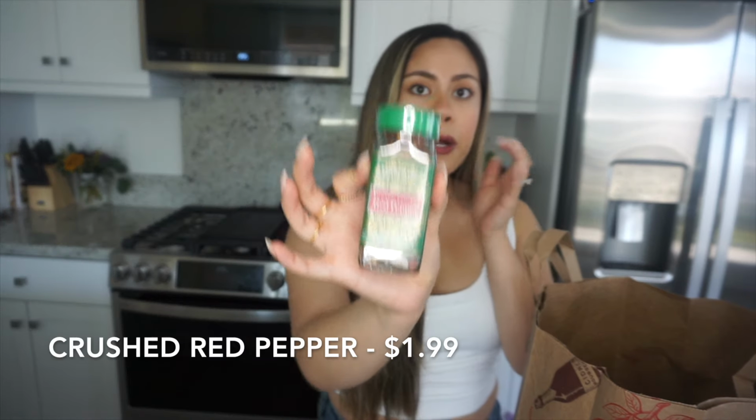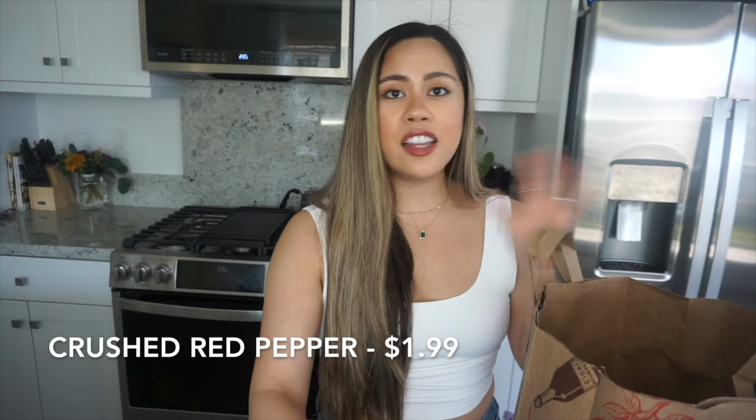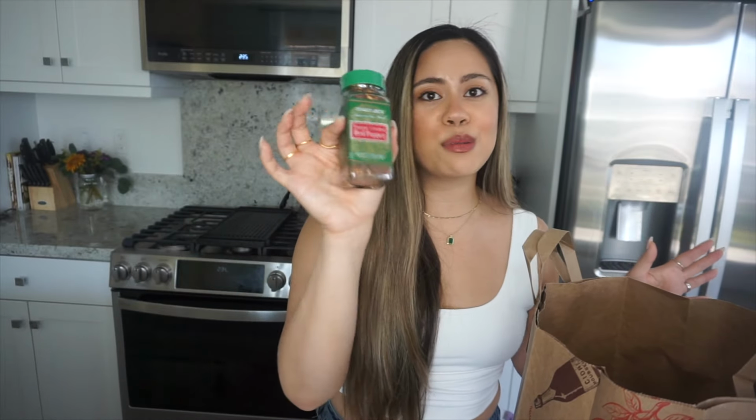I picked up some crushed red pepper. I put this on everything. I love my food spicy, so anytime I'm cooking something, 90% of the time there is probably crushed red pepper. I go through this so fast.